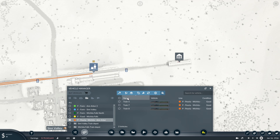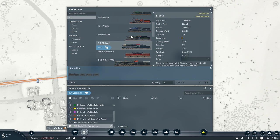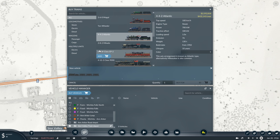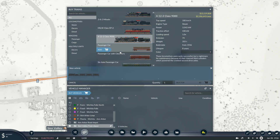So, vehicle manager, actually before we do that, let's try to create a new train. So we were using which one is the new one? Build date 1902. Worked in and I think that, yeah. This is the one. So this one, compared to the one we're using, which is this one, I'm pretty sure, it's 80 kilometers. Yeah, this is a nicer train. So why don't we go ahead and do that real quick.